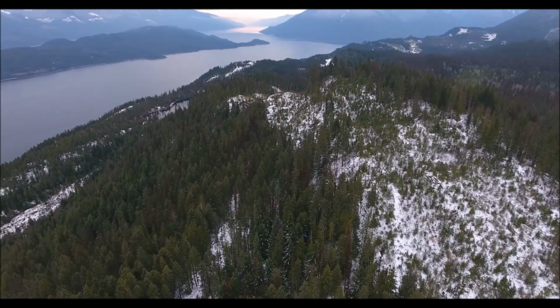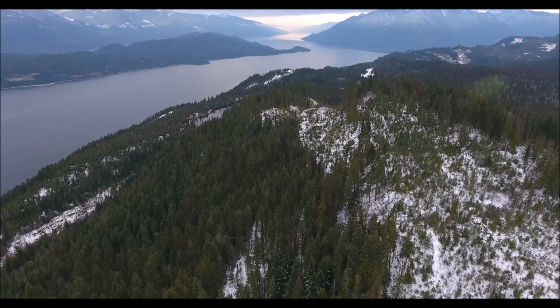So when I was up here last time with Craig, we found this really cool adit going down. I believe there was a group of claims here called the Highlander. There's another mine up here called the Highland, but I believe this is the Highlander. This is a very beautiful location. We're on Kootenay Lake, just above Ainsworth.